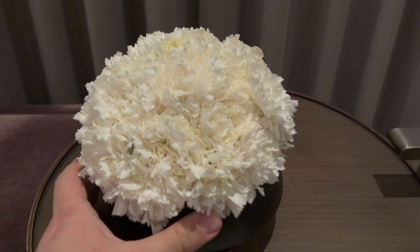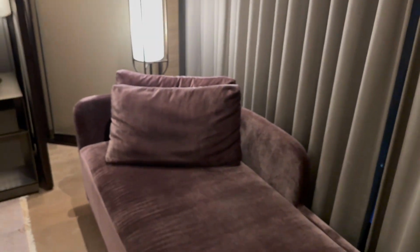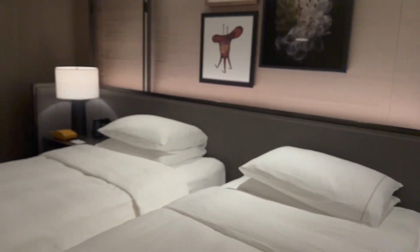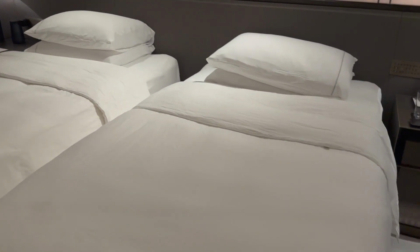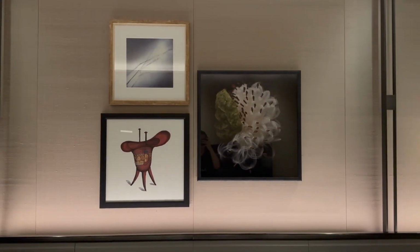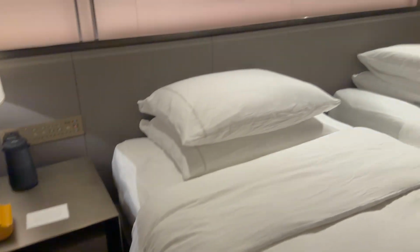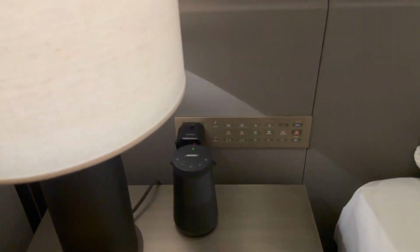Okay, let's move ourselves to this very nice little white flower and some modern art on the wall. This space is kind of empty, but there's a power outlet. Another nice sofa bed for you to spend your afternoon, and two twin beds here. Believe me, they are very comfy, and you kind of get a gap in between, and some more modern art with a traditional drinking equipment there.